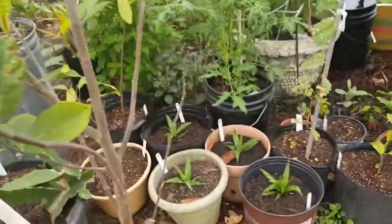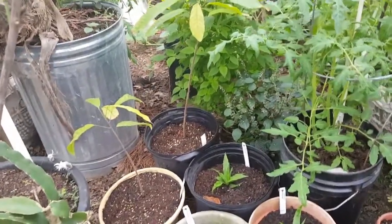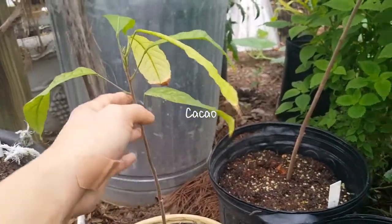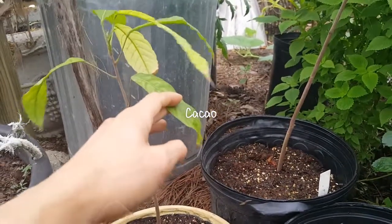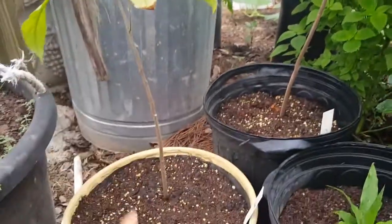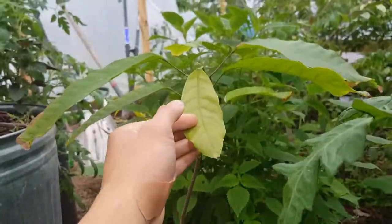Alright, let's move over here. This is some of my plants I just bought from eBay. I just repotted. This is one of the cacao plants. This thing will produce a cacao fruit, and you can use that seed to produce chocolates. That's where your chocolate came from. And once again, it's just a small plant, and that is another cacao.